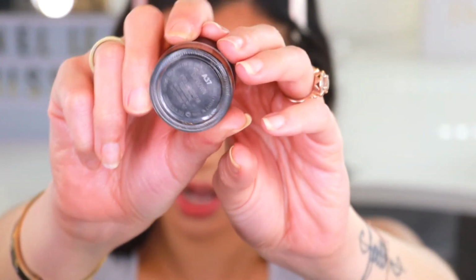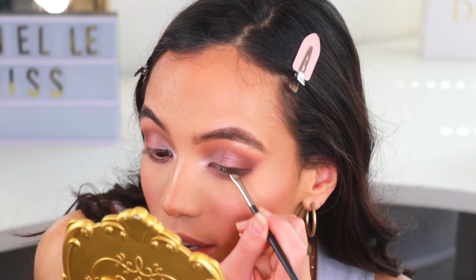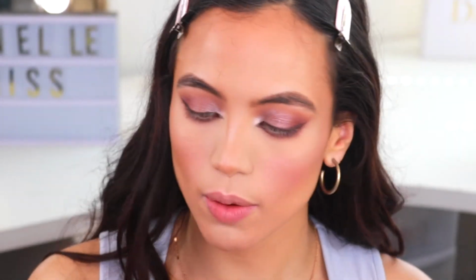So lately I've been really into just brown liner to line my top lash line. So I'm gonna take Dip Down by MAC. It's a brown gel liner. Such a pretty chocolate brown too. I just feel it gives such a soft pop to the eye. All right, and then I'm gonna take MAC Teddy Eye Kohl and use that to line my waterline.